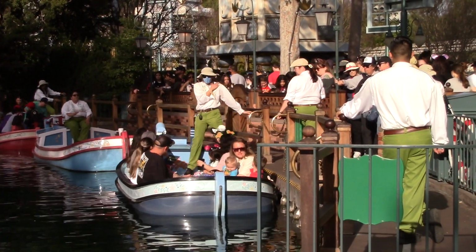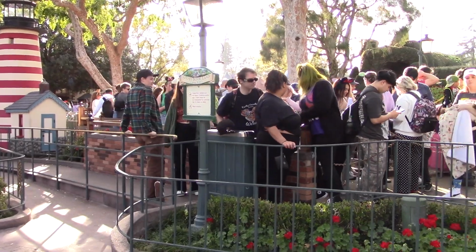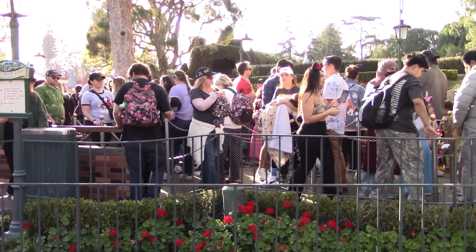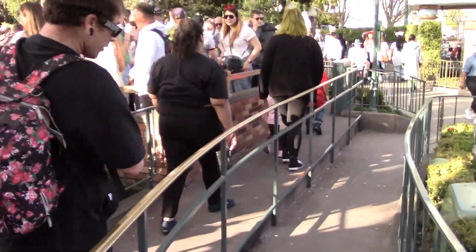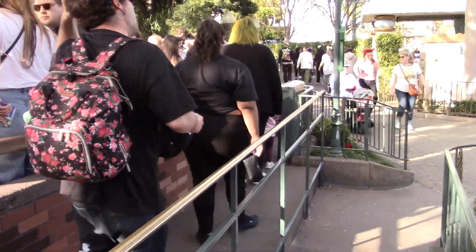So we love cattle pens in this video. We love going back and forth and back and forth and back and forth. It's totally not grating and exhausting, and there's just zero charm to it. And just like every other queue in Fantasyland, it is pretty narrow, so it's just not ideal at all. But I promise you, this is the last entry from Fantasyland in this video.